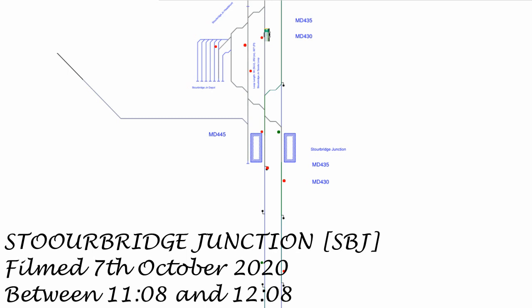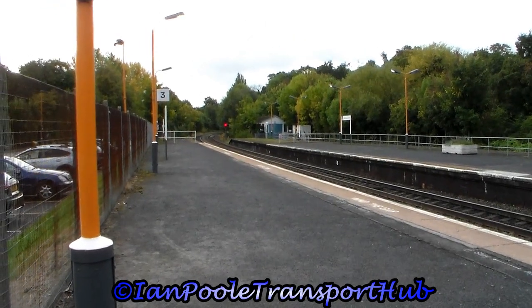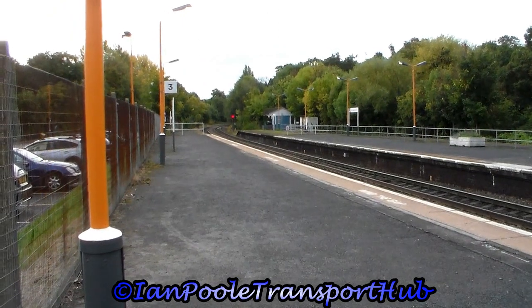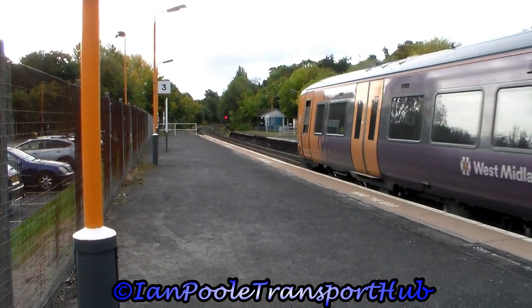Today's shoot was filmed on the 7th of October 2020 and filmed between 11:09 and 12:09. So let's get things started, shall we, with 172339, working the 11:09 West Midlands Railway service from Whitlocks End to Worcester Foregate Street.